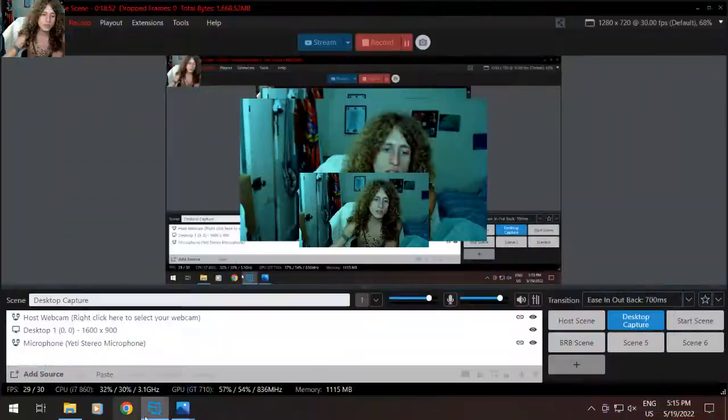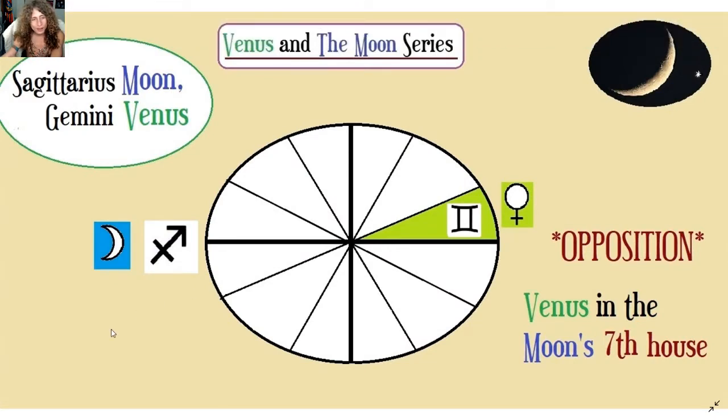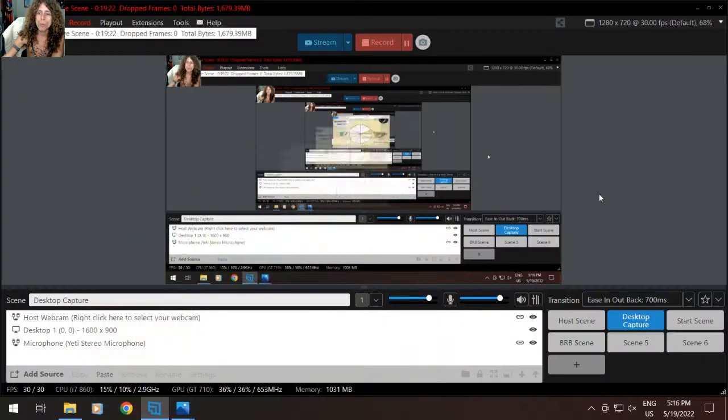You have a lucky position here because Venus in Gemini, well, it's lucky and it's not lucky. The opposition aspect here is the heaviest moon starvation aspect that can happen. So this moon is deeply starving this Venus, like the most deeply that it could. The good news is that Venus is in the sign of a friend. That's Gemini.